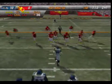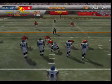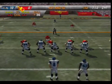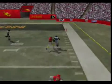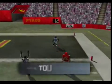First and 10. Ball on the 36-yard line. Under pressure, throws on the move. Complete to the running back. The 20. Can't get it from behind.